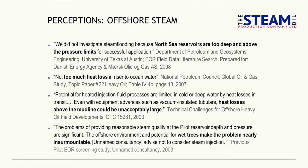And then finally, this is an unnamed consultancy in 2003 who reviewed Pilot for screening. And their thought was, well, wet trees make the problem insurmountable. Why wet trees? Why subsea wells? Because it was decided to go that way.